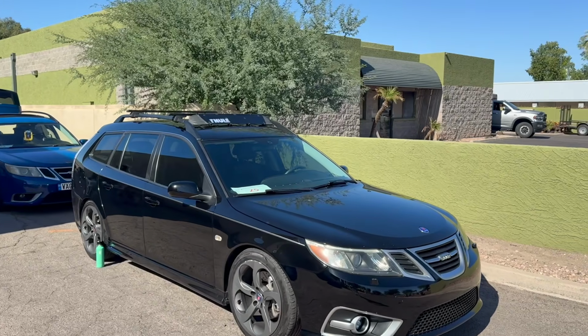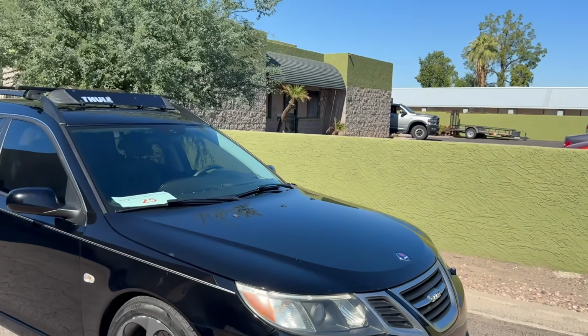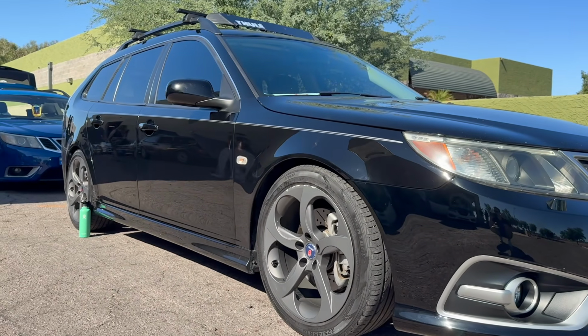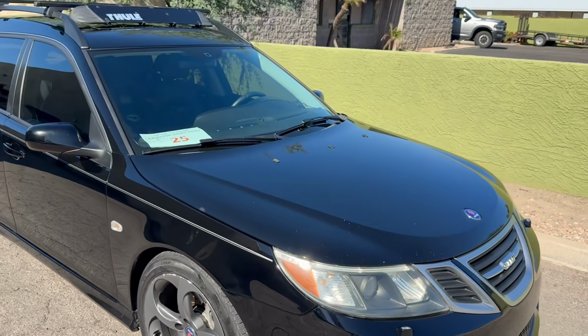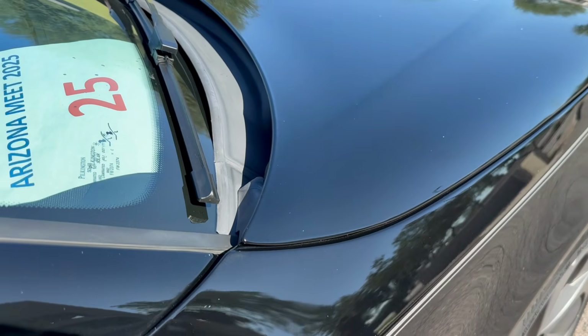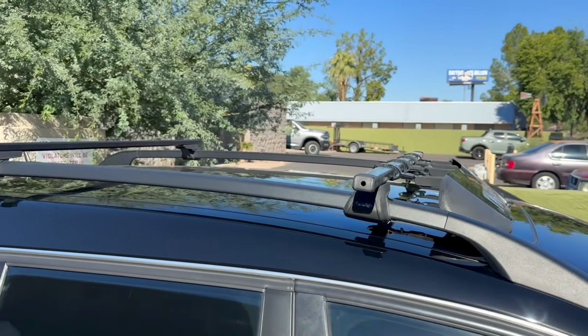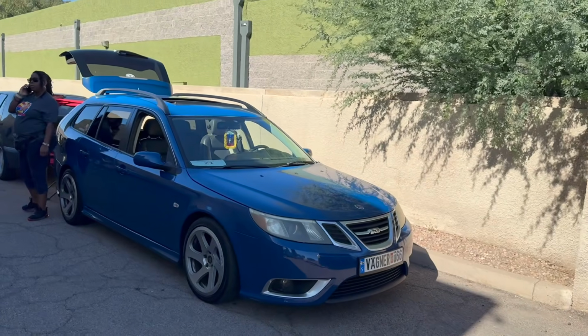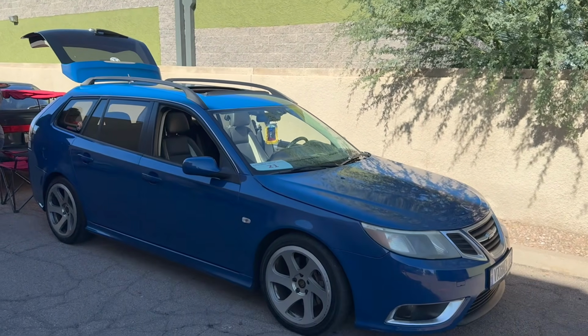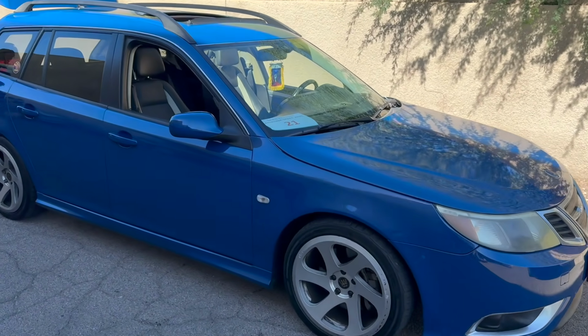We have Mike's 9.3 Aero with the Griffin bumper on it, some Alfa Romeo wheels, which look fantastic. Just did a coating on this last week, so of course the paint looks awesome. Roof racks as well, very good touch. Another V6 9.3 facelift right here as well, with some aftermarket wheels on it with the Saab center caps, very good touch.